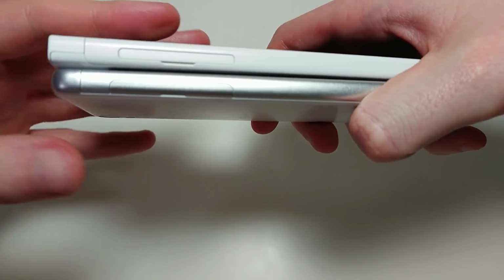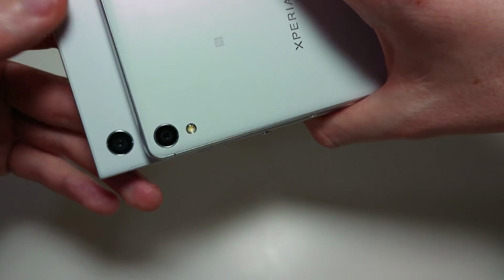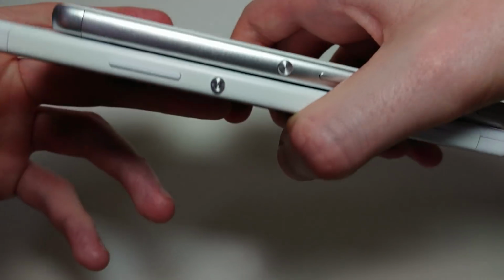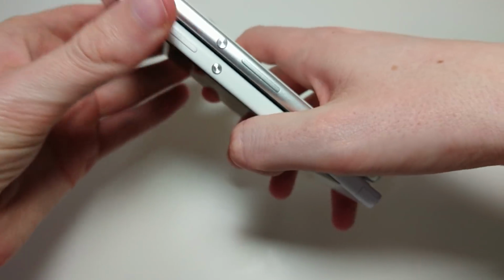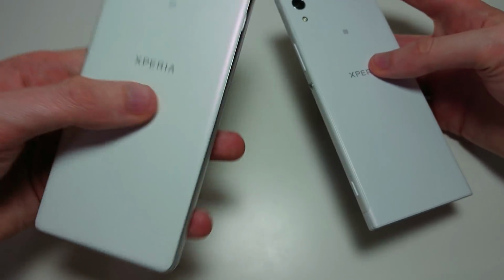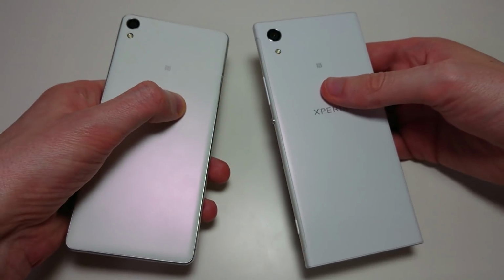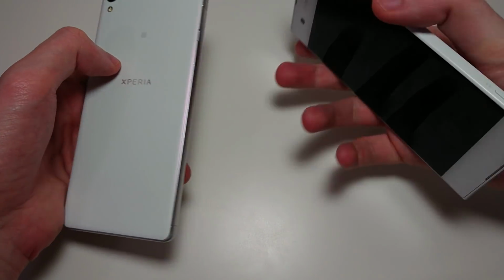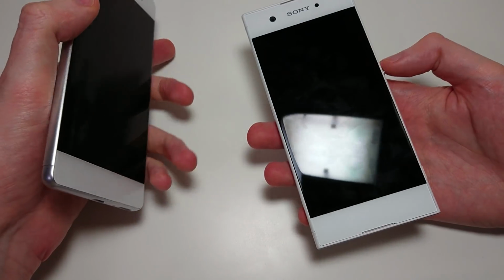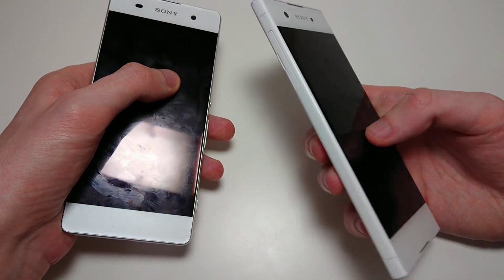And then the sides, a little bit blockier on the XA1. And then the back, a large camera there on the XA1. But aside from that, both are obviously really nicely designed phones. Just that the XA set a really high standard that I don't feel the XA1 quite matched. But in terms of everything else, in terms of the camera, which you guys can check out on the channel, and in terms of the speed, very much impressed with the XA1.